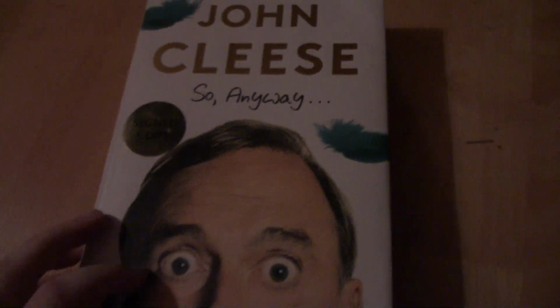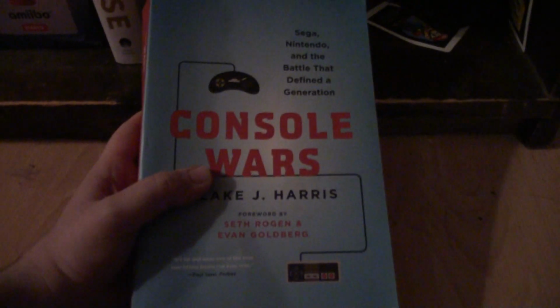And then, I got some books here, because sometimes I read. Like, here's So Anyway, by John Cleese. And it's an autographed copy. I didn't actually meet John Cleese in person to get this autographed. This was a Christmas gift from my aunt. So, there's that.